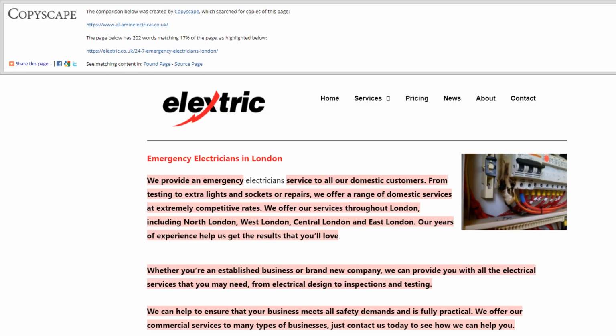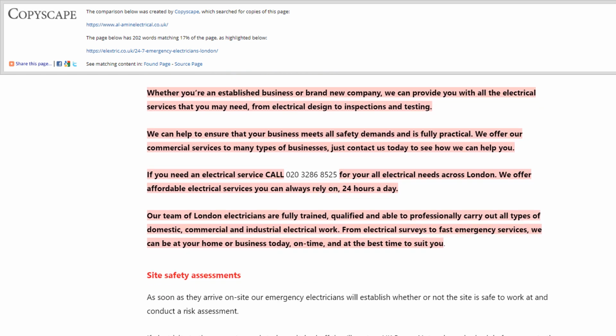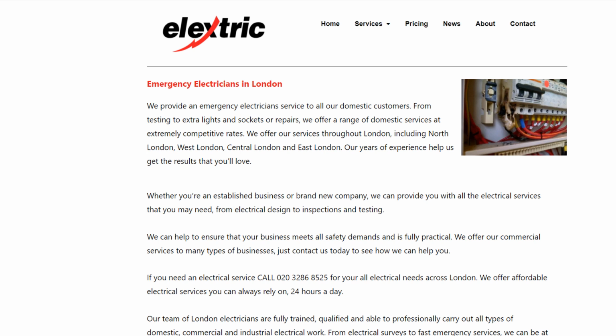In this case, the top 5 paragraphs are almost word for word identical to my electrician's homepage. You can access the link of the website where the duplication has been found in the top panel right here. I don't know who copied who here, but if I was the original creator of the content, I wouldn't be happy. So how do you fix this?